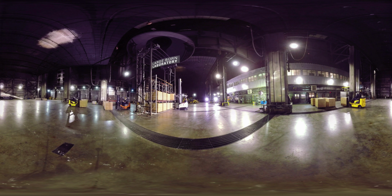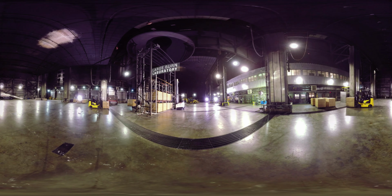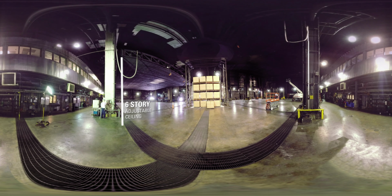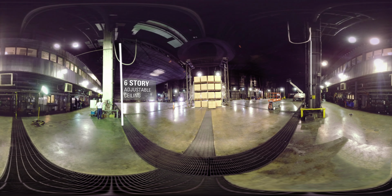This laboratory enables full-scale fire testing on the products you manufacture, use, or store. It has three testing areas. Two have movable ceilings that can be set up to six stories high. This enables us to replicate your facilities.